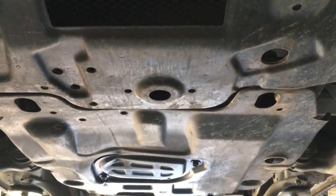So rear diff oil, lube the drive line, change the rear fuel filter, maybe the transfer case, maybe the transmission, the engine oil, and the front diff. So we'll start off with getting that front bash plate off and draining the engine oil.